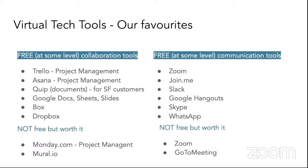A lot of people use Skype and WhatsApp as well, because you can have those on your computer, not only on your phone. Also very cool, but not free. I mean, with Zoom, 40 minutes is free, but then you have to pay for your subscription. And then there's GoToMeeting, which is a very established communication tool that is available.